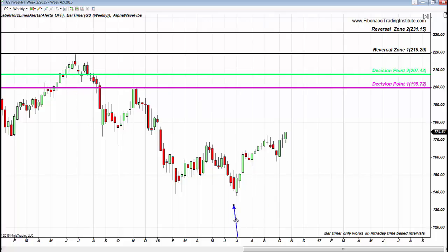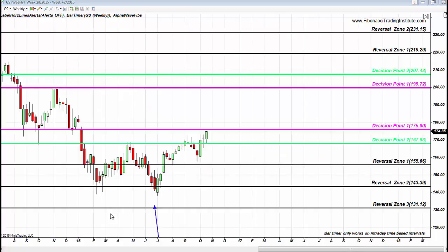Let's take a look. The bullish rally on Goldman is unstoppable. Where is it coming from? Here's the bullish rally on Goldman. Did you acquire a position on Goldman at the reversal zone? You're not sweating bullets. You're not being tortured by day trading. Day trading is not your cup of tea. You will always and forever benefit from Fibonacci levels.